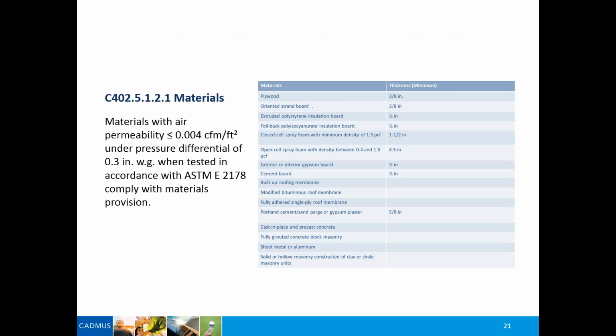So the first option is materials, and if you look at this list, you see typical construction materials. The goal is to assemble these in your building envelope and seal between the materials to form a continuous air barrier. And the continuous air barrier is going to be in the assembly that surrounds the area you're cooling. So it's your roof assembly, your wall assembly, and your floor assembly. That would be where you'd want your continuous air barrier.